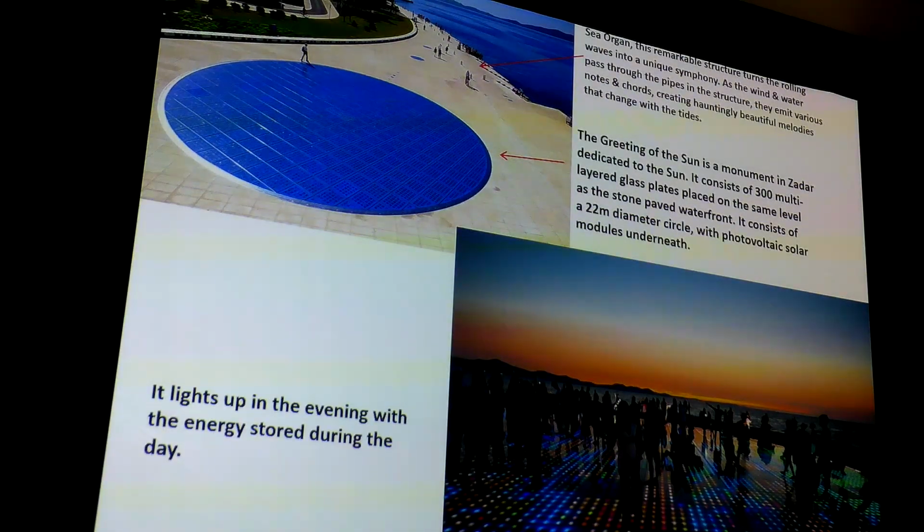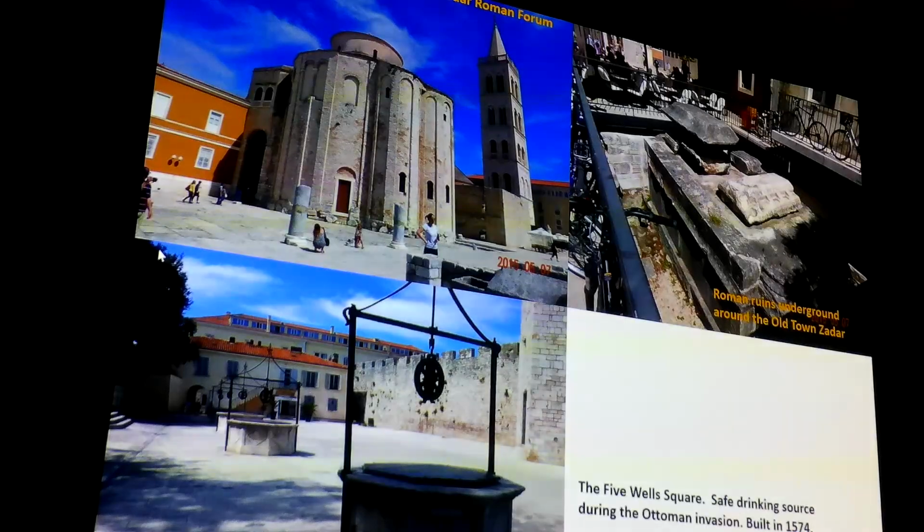Okay. The other one is they call the Greeting to the Sun monument. It consists of a 22-meter diameter circle with the photovoltaic cells underneath. So it collects the sun energy during the day, and then in the nighttime it will light up like this. People enjoyed it. It's pretty neat looking. So then we walked into the old town.